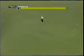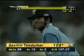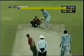He's had a terrific year of 98. Now this is not an easy shot to play. It's not played with a horizontal bat. It's almost played with a vertical bat, so it's literally played off the back foot, straight down the ground. Not wide of mid-on, but what a 6 that was. 106 he is. And again, at this time, straight to the man in the deep.